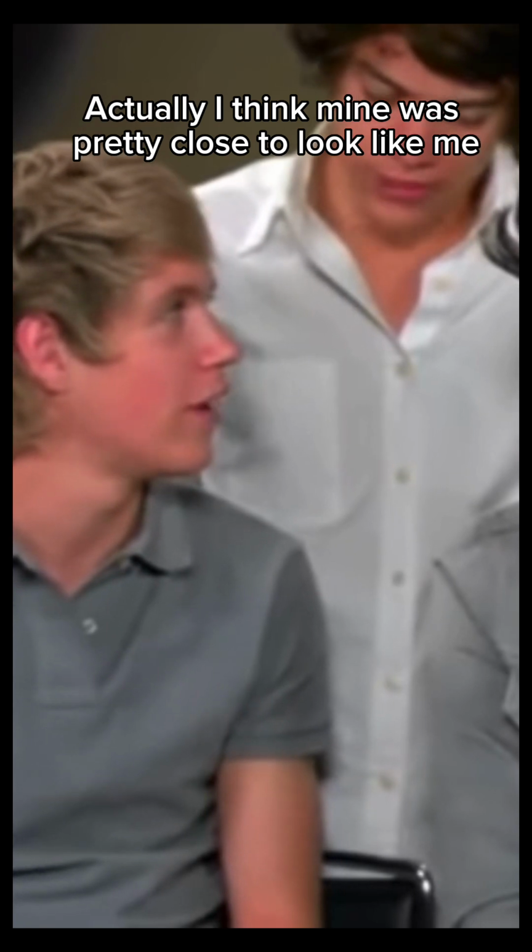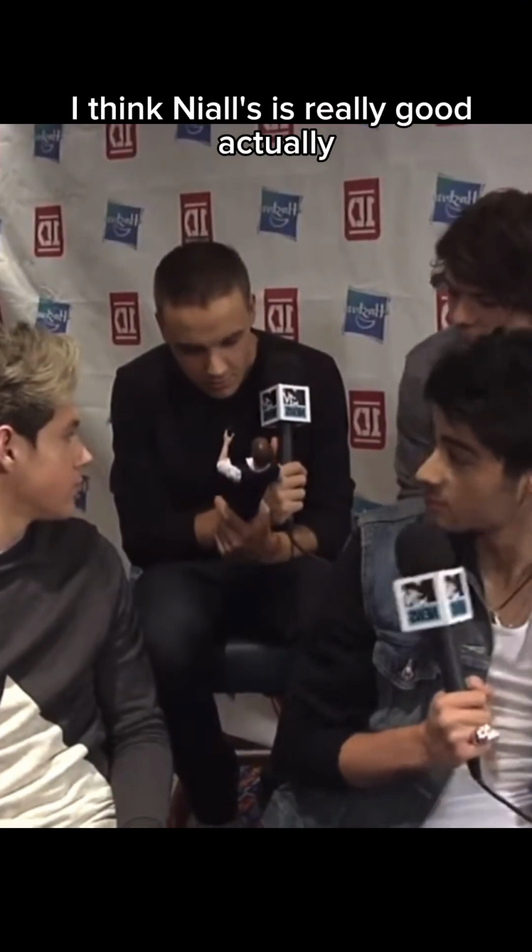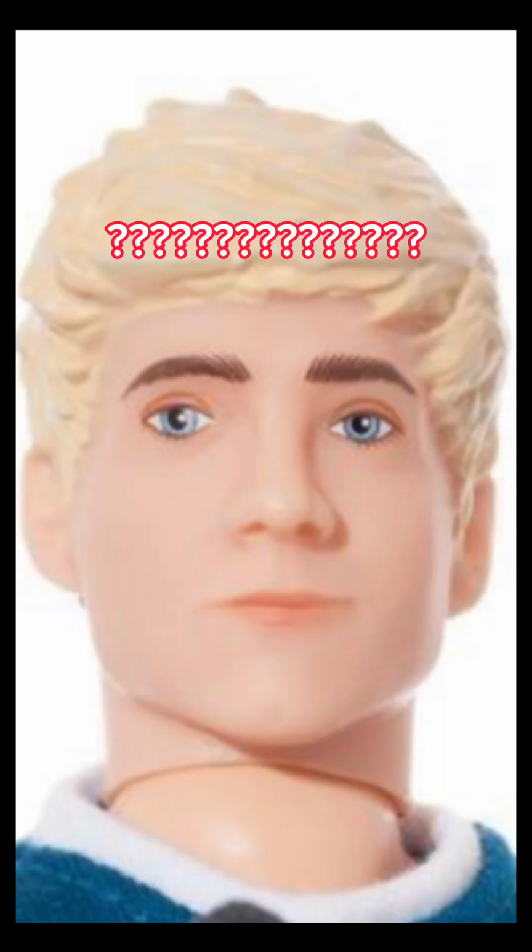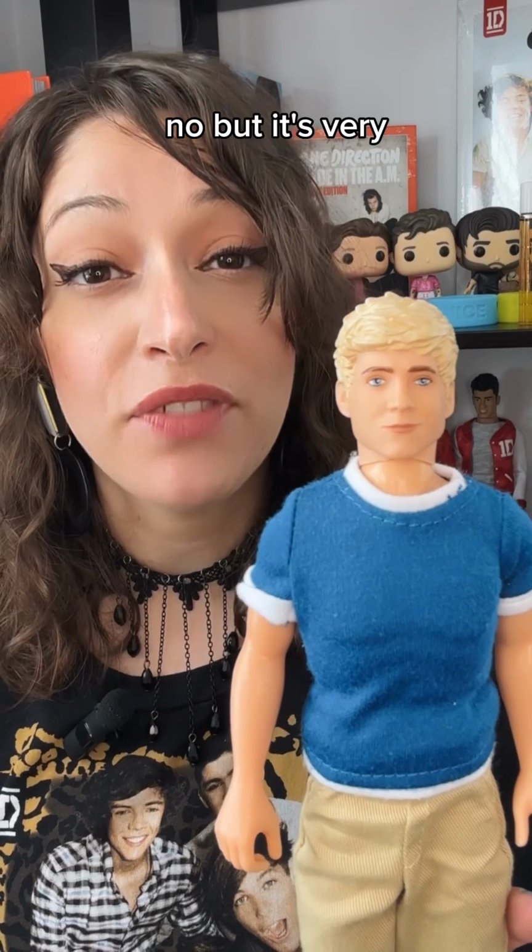Does it look anything like Niall? I think mine was pretty close to looking like me. Yours is a good one. I think Niall's is really good, actually. Niall's doll actually looks a lot like her. It looks like me! No, but it's very, very handsome.